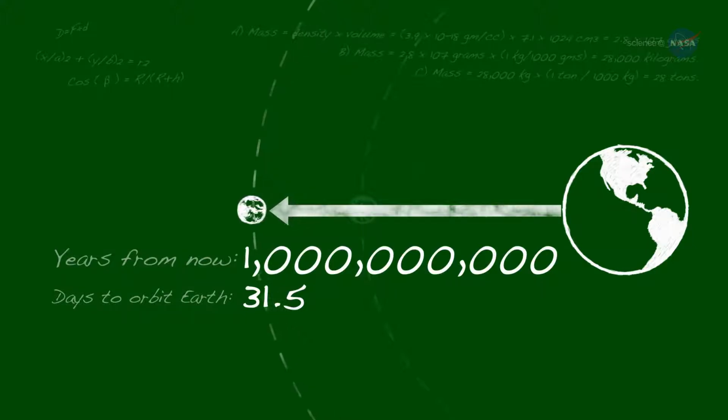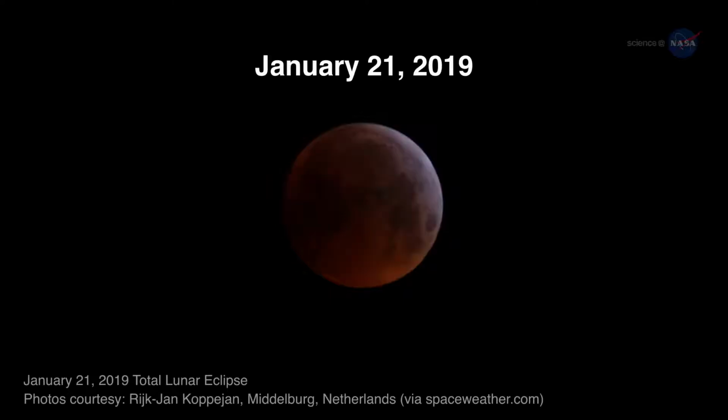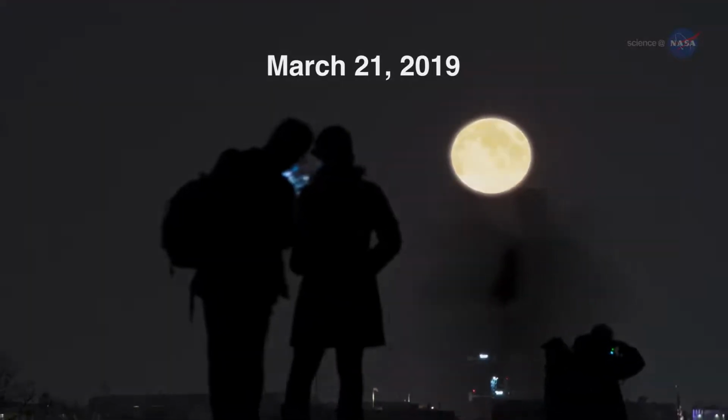In the meantime, this year's first supermoon of the year occurred on January 21st and also featured a total lunar eclipse. The second occurred on February 19th, and sky watchers will have another chance to see this beautiful large orb as it rises above the horizon on March 21st.